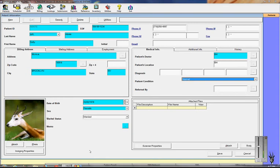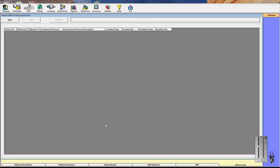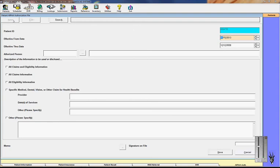On the bottom here, associated with the patient information, we have patient's insurance, patient recall, HMO referral, EHR, HIPAA authorization. When you go to the doctor, sometimes you have to fill out the HIPAA authorization form, and you can see here's all the information on this screen, and so you can keep this on file.